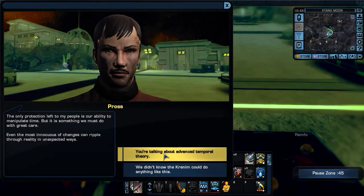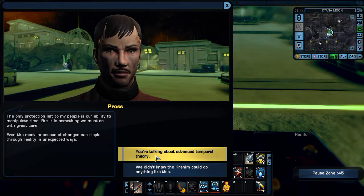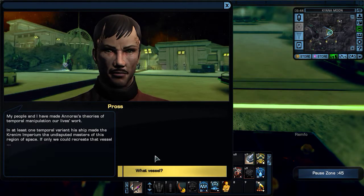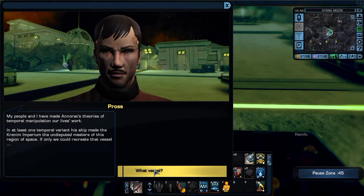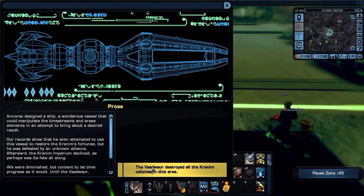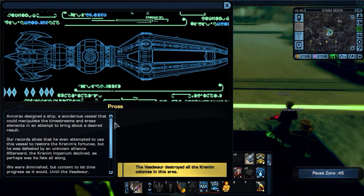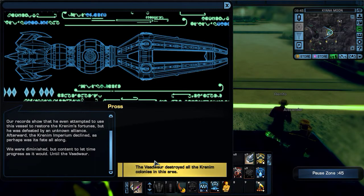The only protection left to my people is our ability to manipulate time. But it is something we must do with great care. Even the most innocuous of changes can ripple through reality in unexpected ways. My people and I have made Anorax's theories of temporal manipulation our lives' work. In at least one temporal variant, his ship made the Krenim Imperium the undisputed masters of this region of space. If only we could recreate that vessel. Anorax designed a ship, a wondrous vessel, that could manipulate the time streams and erase elements in an attempt to bring about a desired result. Our records show that he even attempted to use this vessel to restore the Krenim's fortunes, but he was defeated by an unknown alliance. Afterward, the Krenim Imperium declined, as perhaps was its fate all along.